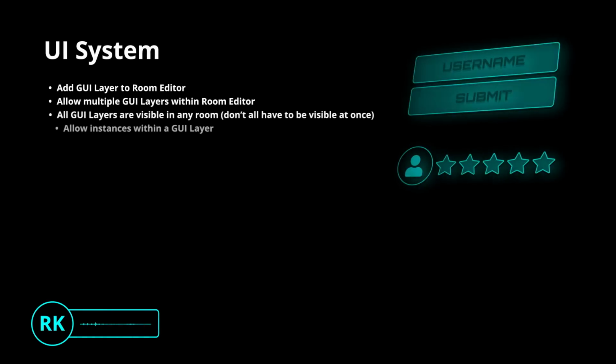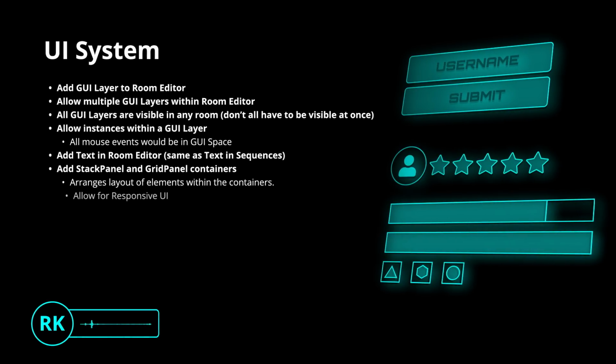And the UI system will be the first real use of that, making huge use of prefabs. We're going to create a library of components that can be used to create a UI. So that's going to be a set of different UI components there.